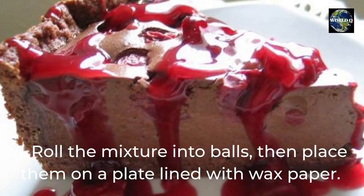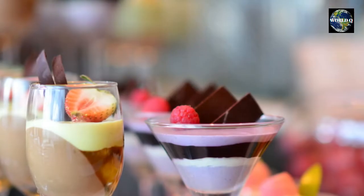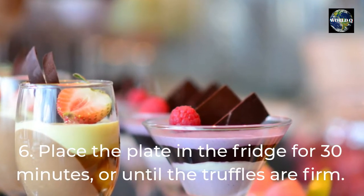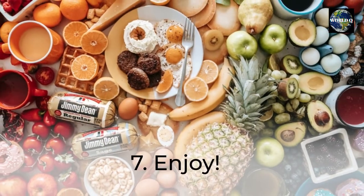5. Roll the mixture into balls, then place them on a plate lined with wax paper. 6. Place the plate in the fridge for 30 minutes, or until the truffles are firm. 7. Enjoy.